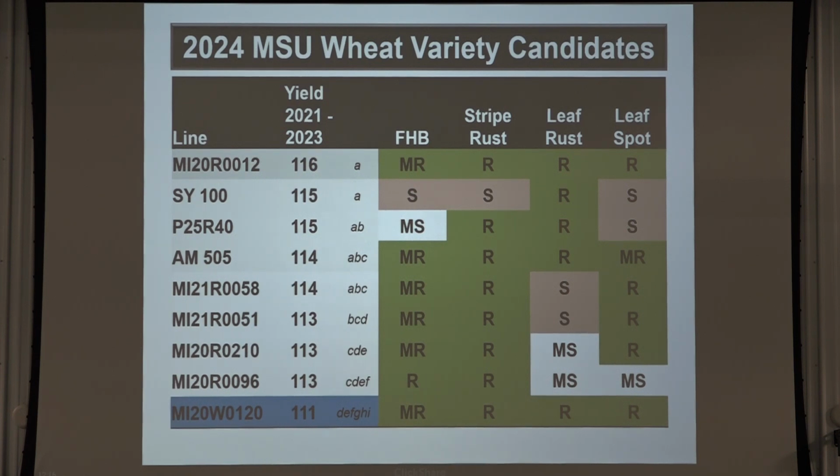Now, it doesn't always happen that the more upright plant architectures do well on the narrow rows. However, narrow rows are always higher yielding. In the last 30 years, even in some of the first row spacing studies were done in the 1940s in the Dakotas, even then the narrow rows always yielded higher.